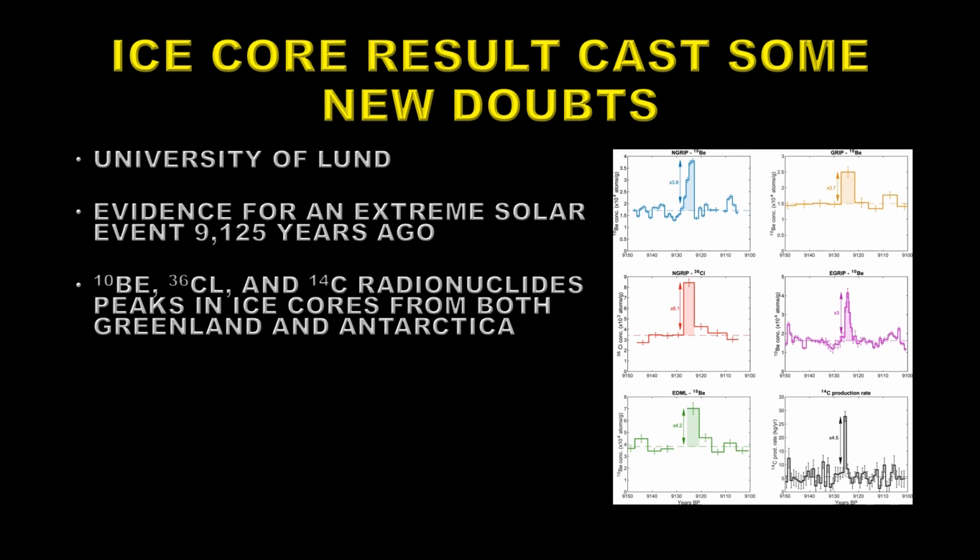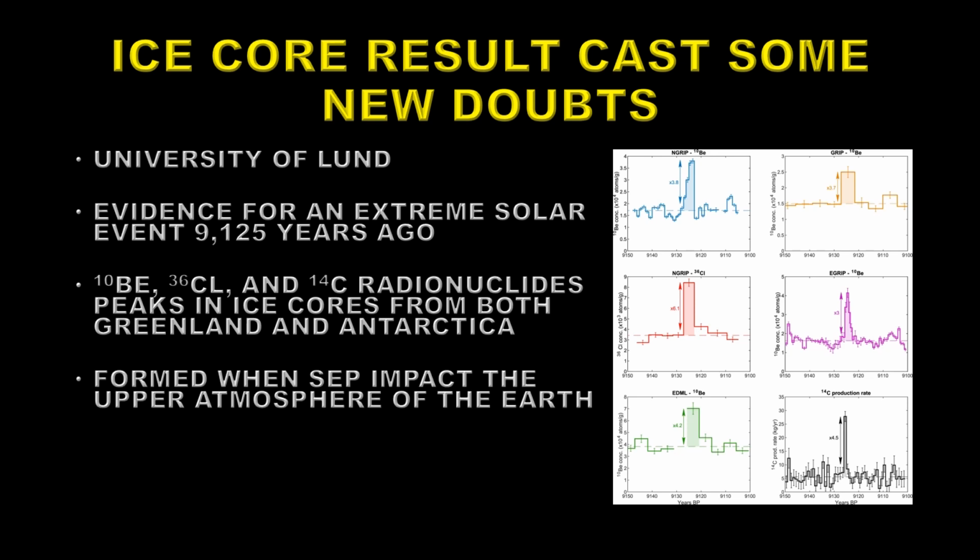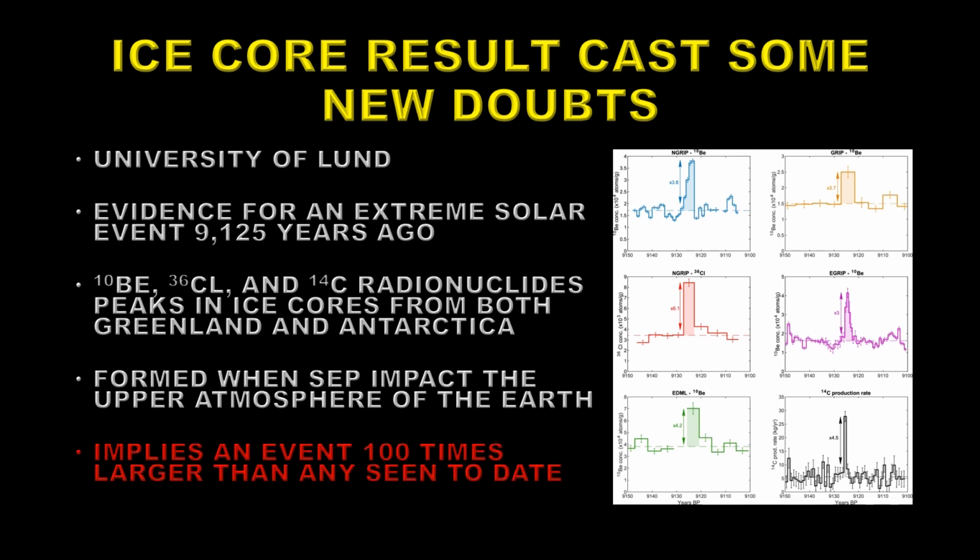And I've shown on the right here the results of their analysis. And you can see there are distinct peaks all at exactly the same time in all these different locations and in different isotopes. So these were formed when solar energetic particles impact the upper atmosphere of the Earth. This implies an event 100 times larger than any flare we've seen to date. So this is a superflare.